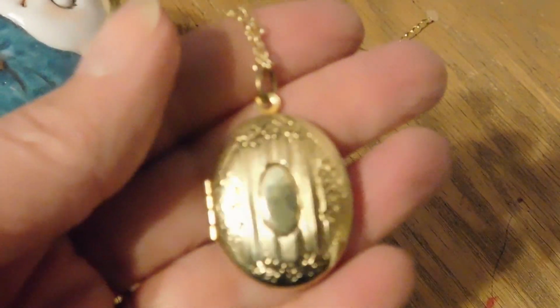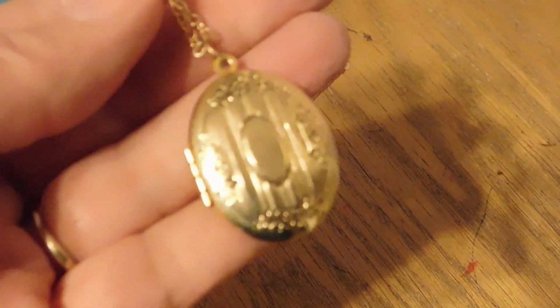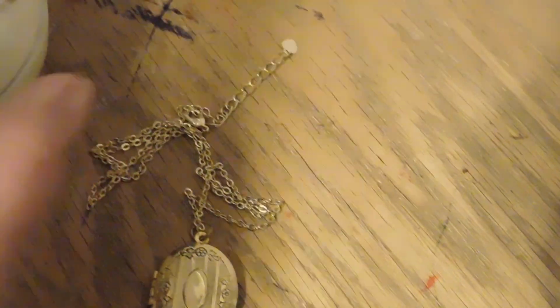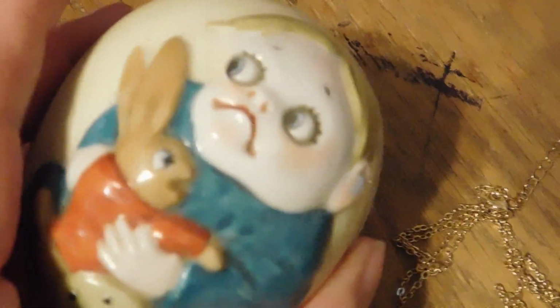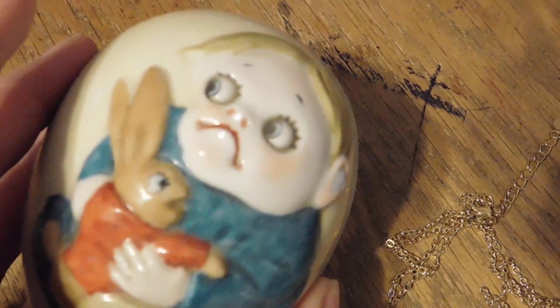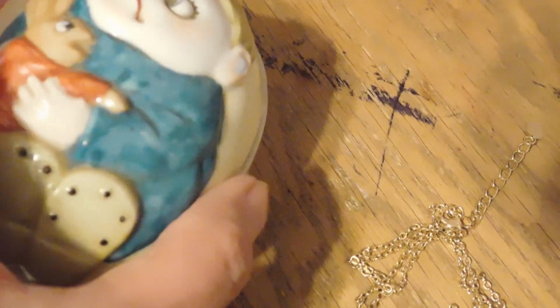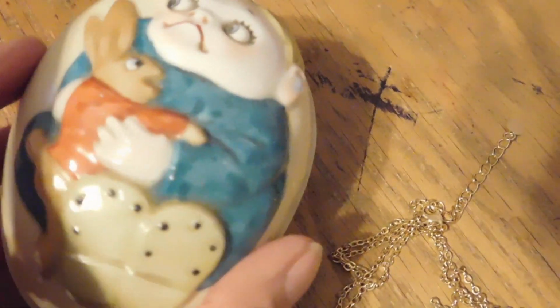We have this little Victorian style gold tone locket. I don't think it has a maker name on it or anything, but it's very pretty. Sold for $19. And then this little trinket box with this little boy and his bunny. It's so cute. That style of illustration is very 1920s, but the box I feel certain is not that old, but it just has a cute retro feel. Little egg-shaped box, hand painted. And that also sold for $19.